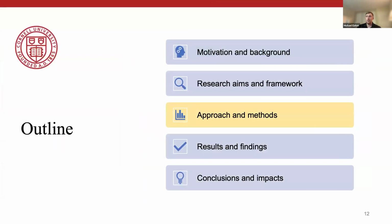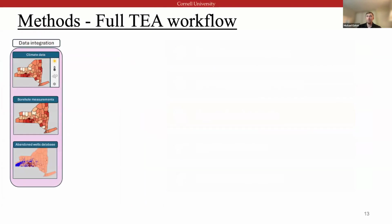All right, and there's a good number of slides in the approach and method section, just detailing a lot of the inputs to this whole analysis framework. So this starts by integrating a lot of different data sets. There's climate data from all the different locations, like the solar radiation, the temperature, wind. There's borehole measurements, so measurements of the subsurface conditions available in some locations in New York. And there's also locations of abandoned wells, so wells that have been plugged and are no longer economically viable for hydrocarbon production, gas or oil.